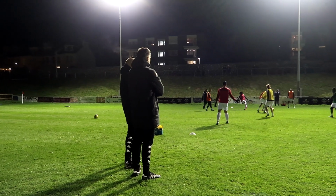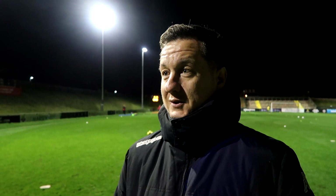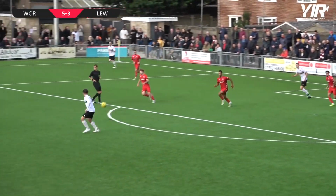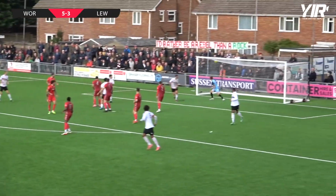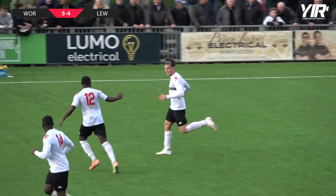What's your style of play? Yeah, we're a passing team. We play from the back. I've won three promotions doing it, so our goalie will play from the back and we'll pass it around. We concede a few goals, but we score a lot. I think we're the top goal scorers at our level of football this year. We've had a 5-4, 5-0, 6-2, so this won't be 0-0 tonight, let me tell you.